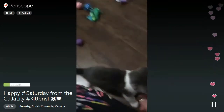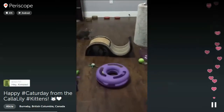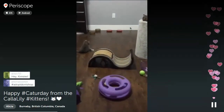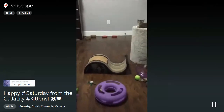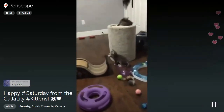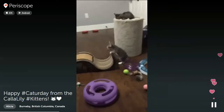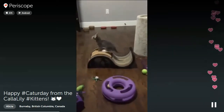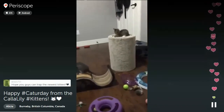Oh, yes. There's our little captain. They're getting so big. So big. Playing with all their wonderful toys and their scratching posts. They're having too much fun.